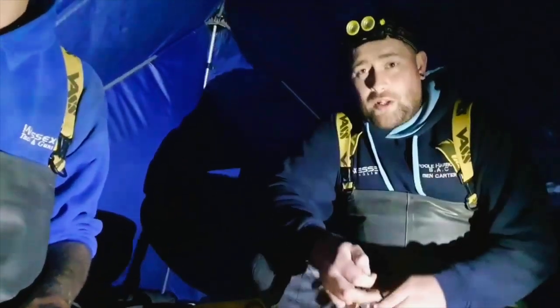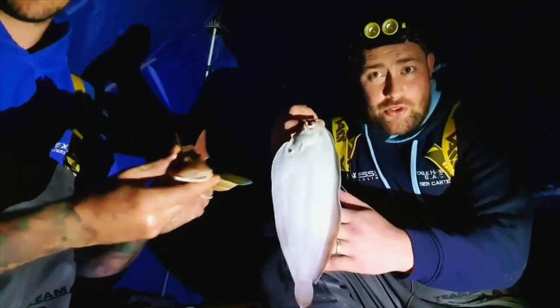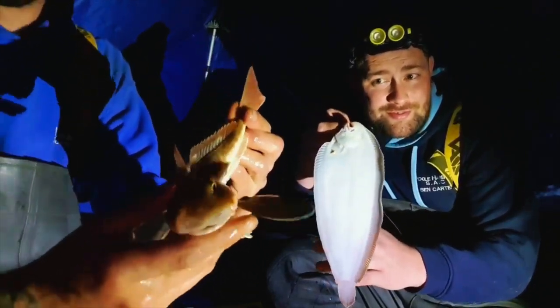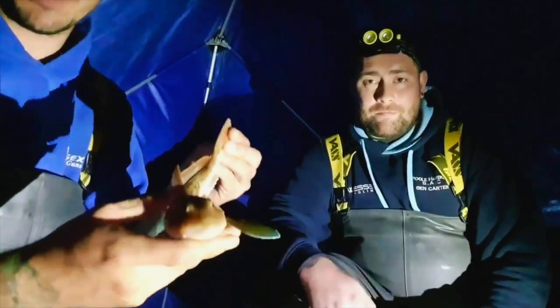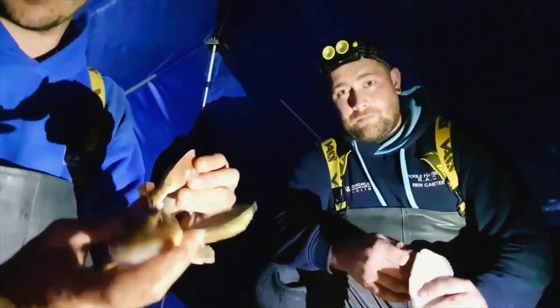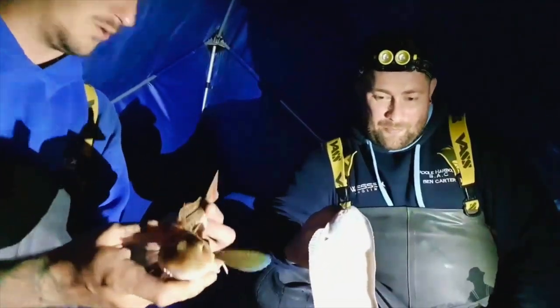Right, we've just pulled in our first casts and just caught myself a lovely little sole. And as always, I caught myself a little tub gurnard on the pop-up rig. So, good sign. Fish are on the feed. Still going to be fishing the tide up, so there's plenty of time left, but it's nice to see that there's a few out there. It's always nice when you catch one on your first cast. Not so good when it's the only fish you catch, however. But fingers crossed, we'll get some more.